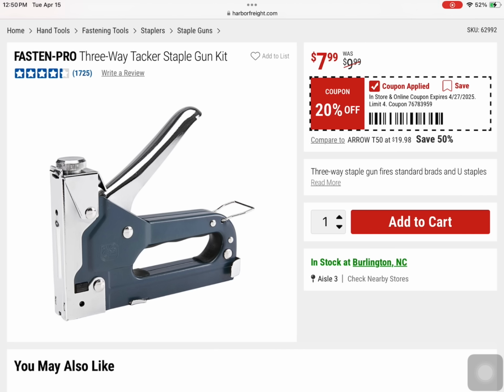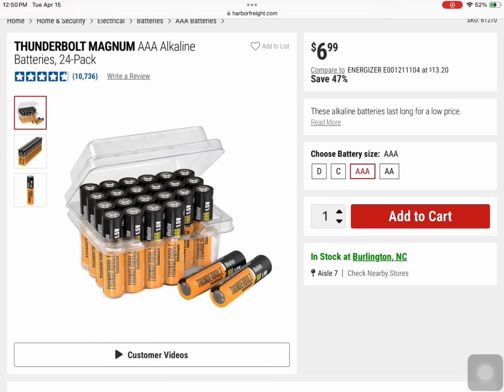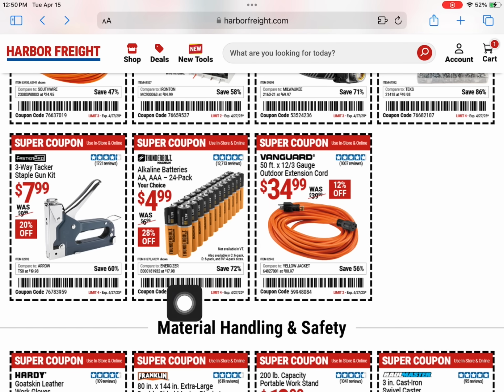Fasten Pro has these 3-way tacker staple gun kits for $7.99. This is 20% off. Now next up, who needs some batteries? AAA alkaline batteries, a 24-pack at $6.99, except it's going to be $4.99. They just didn't update the page yet, and that's 28% off. And then $34.99, 12% off these Vanguard 50-foot outdoor extension cords.